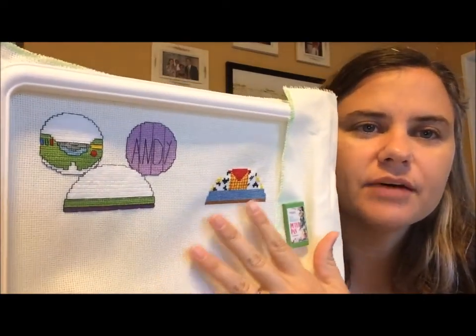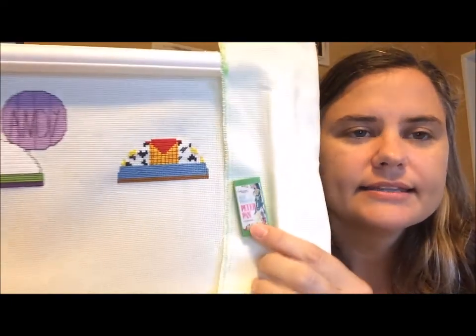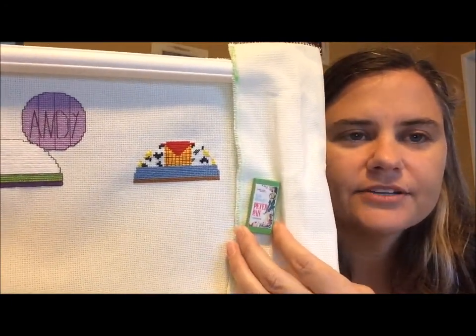These are from my shop on Etsy, FlossBossStitches. This is my Peter Pan domino tile needle minder, and that's also from No Name Needle Minders.